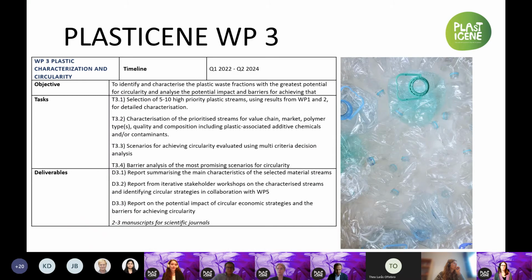Next slide, please. In this work package 3, plastic characterization and circularity, we work to identify and characterize the plastic waste fractions with the greatest potential to circularity and analyze the potential impact and barriers for achieving that goal. There are different tasks. The main activities will be in the first quarter of 2022 to 2024. We work also on other work packages, but in this work package, we are focusing on selection of high priority plastic streams, characterization of prioritized streams, and scenarios for achieving circularity and evaluate it using multi-criteria decision analysis and barrier analysis. The main outcomes are reports and in the end, scientific contributions and publications, preferably open access.